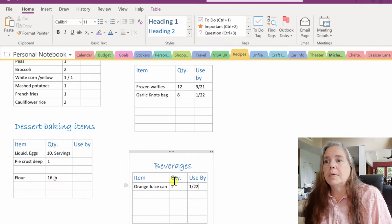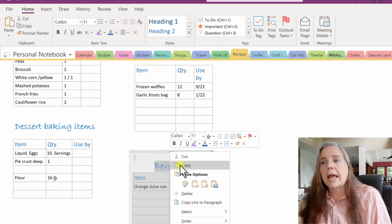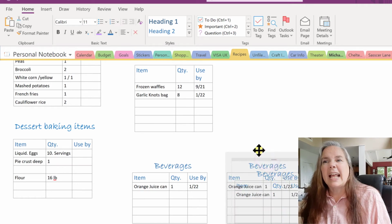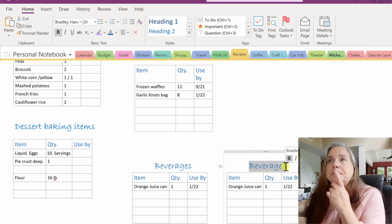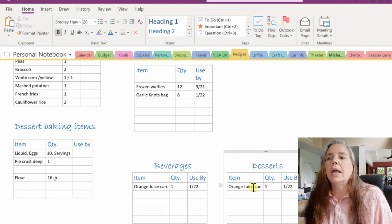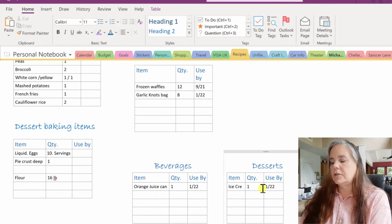If I wanted to, I could go up here to the top of this container, and you see when I click on it, the entire thing is highlighted. All I have to do is say copy, come beside it, and hit paste. And I have another one ready to go. All I need to do is go in here now and change it from beverages to, let's say, how about desserts? That could be a category. And then I simply can go in and change the items as I need to.